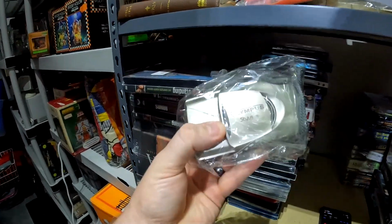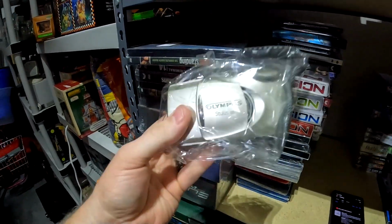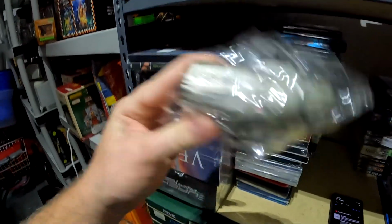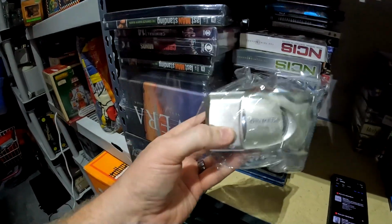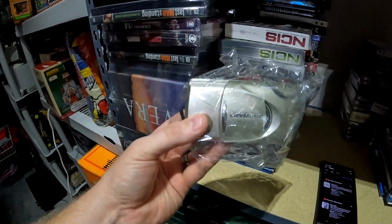This Olympus Stylus 105 camera, very, very clean. This thing works like a beautiful piece from when it first came out on the market. It works amazing. This right here ended up selling for $130 plus shipping.